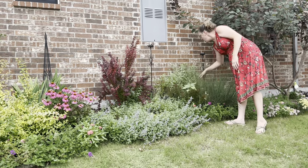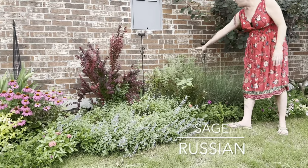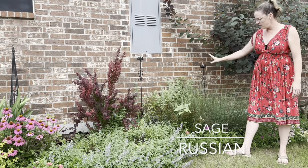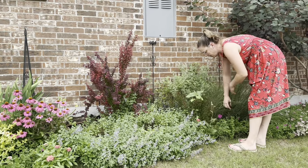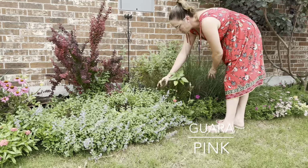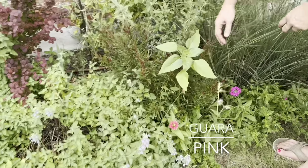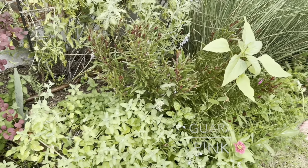Back here, I've got my Russian sage, which got a really hard pruning after the storms because it had all fallen over, so it's filling in nicely. I also have a pink gaura coming up here with a random sunflower in the center of it. This is a pink gaura, and it looks like it's getting close to beginning to bloom, which will be really nice as well. A bright pop of pink in this area I think will look really, really good.